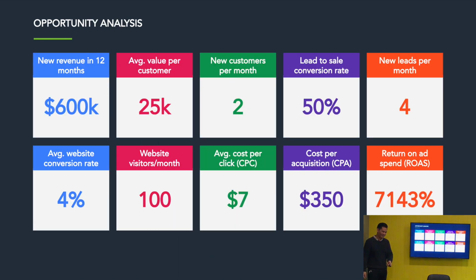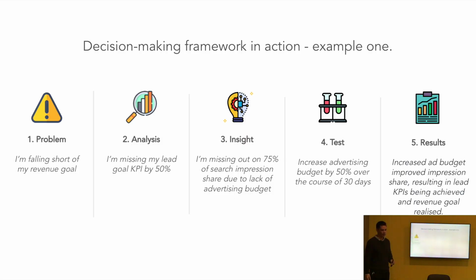All right, who remembers our opportunity analysis that we did at the start here? So I'm going to use that decision-making framework I just showed you and apply it to this. Here's an example. Problem: I'm falling short of my revenue goal. Who's been there before? I have. Number two, I'm missing my lead goal KPI by 50%. That's the analysis.